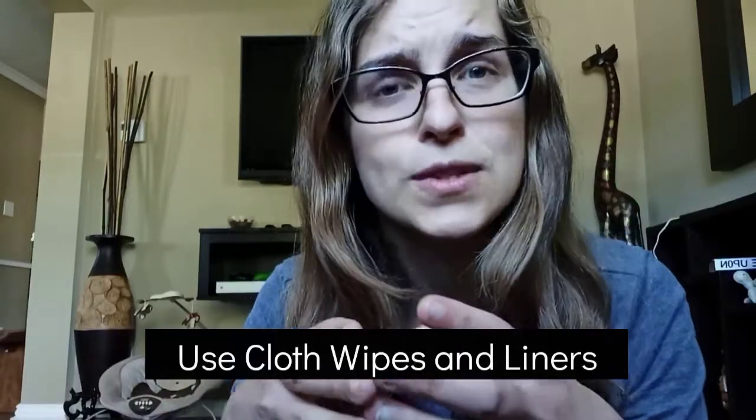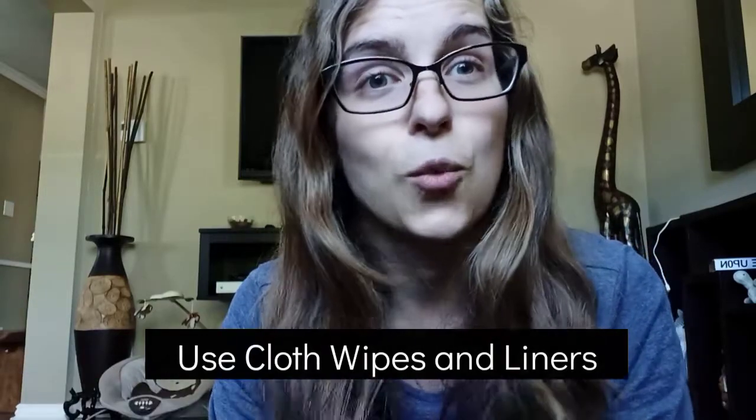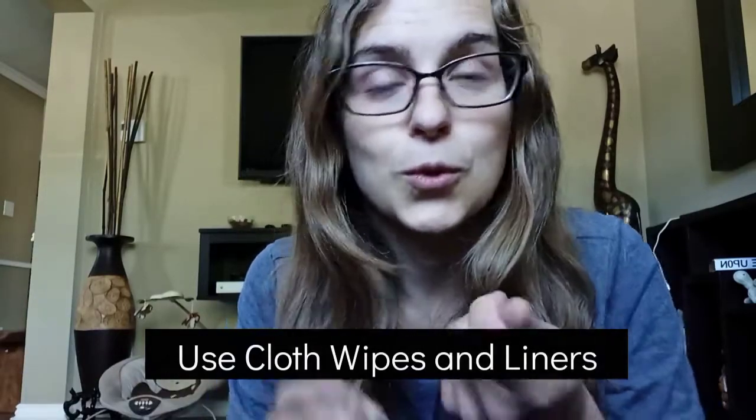Also associated with diapering are the wipes. So instead of using disposable wipes or disposable liners in your cloth diaper, you can use cloth wipes that are washable and reusable. You're washing diapers, so why not wash the liners that will catch the poop, and the reusable wipes. And I don't only use cloth wipes for diapering. I use them to wipe my baby's toys. I use them to wipe my baby's mouth when she's finished eating. Basically anything that needs to be cleaned, I use my cloth wipes.